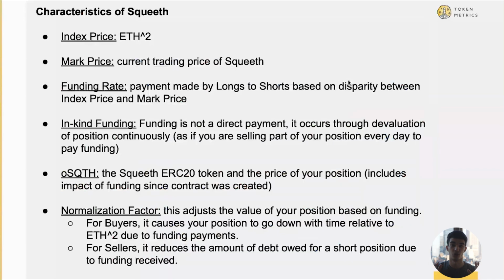Some characteristics, I don't want to go into a lot of detail, it gets too long. But essentially, it's very similar to perpetuals. You have an index price, which is Ethereum squared. You have a mark price, which is the price of Squeeth based on the supply and demand of this product. You have a funding rate that goes from the longs to the shorts, which is related to the discrepancies between the index and the market price.